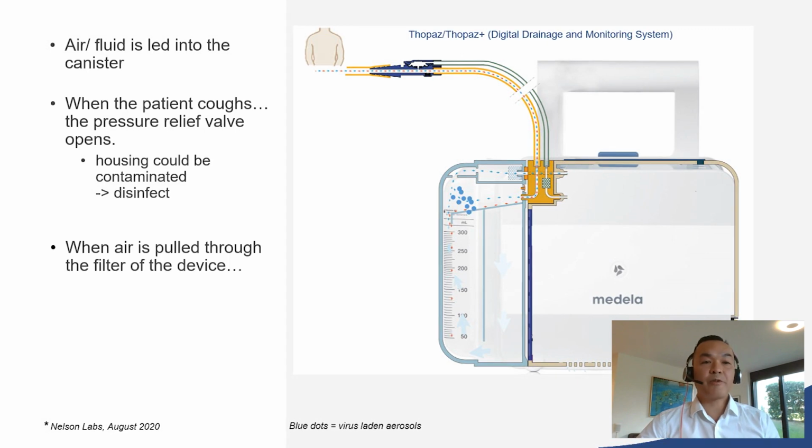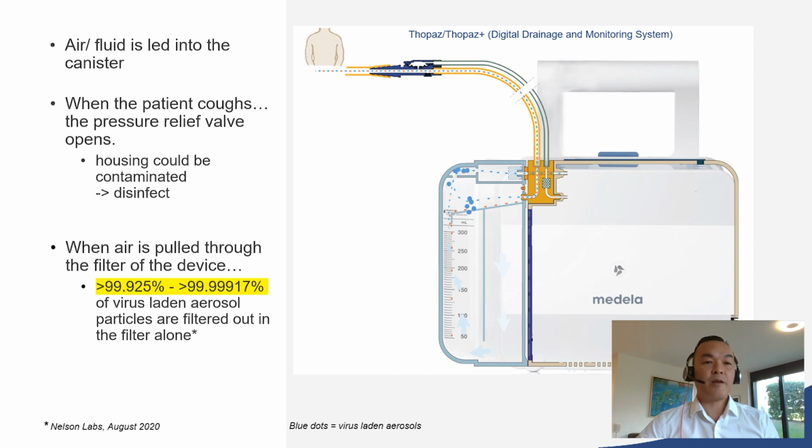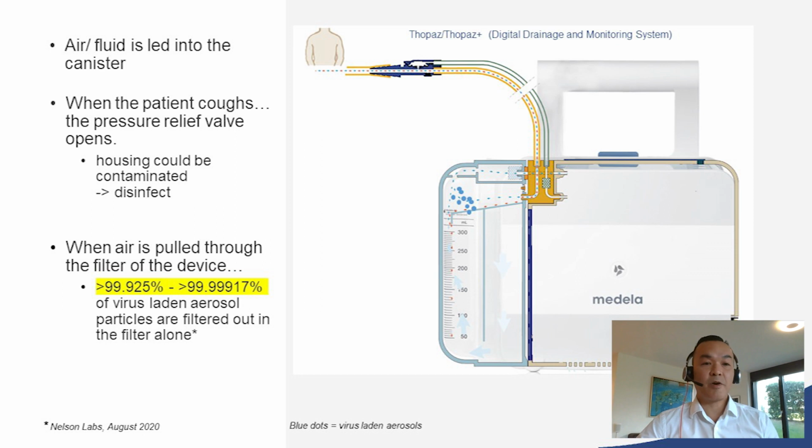When air is pulled through the filter of the device, recent laboratory results from Nelson Labs, as recent as August 2020 this year, show that greater than 99.925% of virus-laden aerosol particles are actually filtered out in the filter alone.